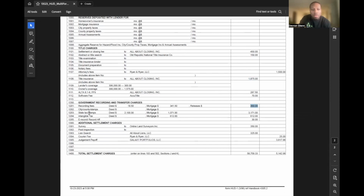Some more fees, which are state tax and stamps. It's about $3,000, and this is in Florida. The state tax and stamps and the intangible tax and all this stuff depends on where you're buying. Every market is different, so it's never really the same in any market. I had to get a survey. The survey was $350. Then I had to get a lien search, which I paid $325. I paid all the closing costs basically.